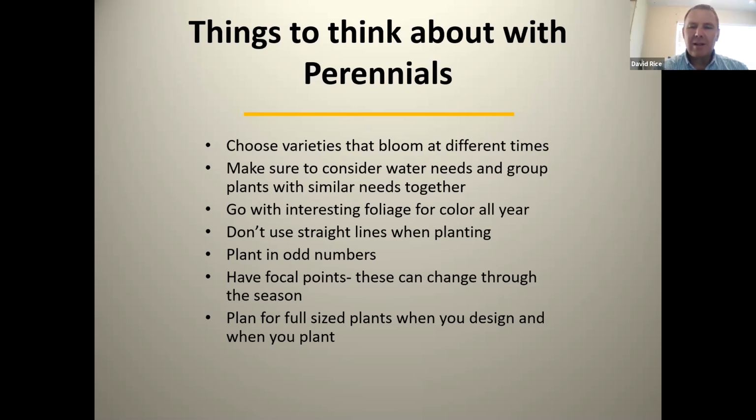Don't use straight lines unless you're going for the very English formal garden. Try not to use a straight line. Mix it up a little bit. Do groupings in odd numbers, and mix it up, make it look more naturalized, and it tends to just draw your eye a little differently than very linear, very formal plantings. Now there's a place for those too. We're not opposed to formal gardens. It's just that in an average landscape, you're not necessarily going for the very formal look. Although do what you want. This is your yard. If you love formal, go with that.